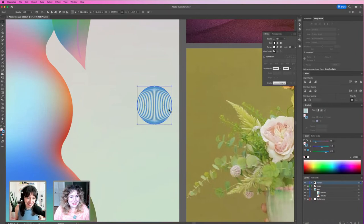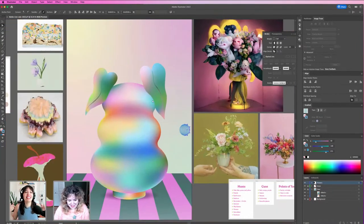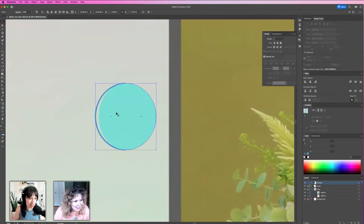It will also blend if we put in gradients. Ooh, I can't wait to see this. Okay. Yeah. Guys, if you're listening to us in the background, this is the moment that you need to come back because this is going to be really cool.